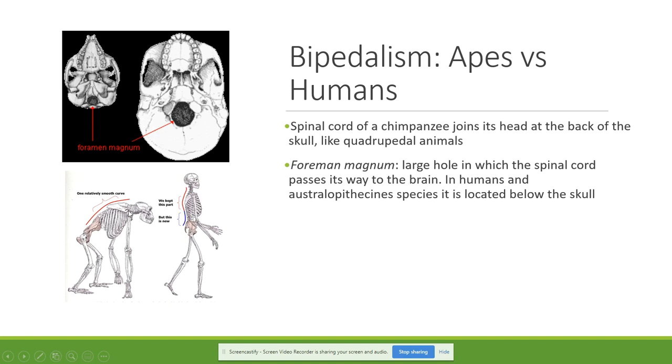So that is not very effective if we want to maintain bipedal motion all the time. Here, see the different foramen magnum. We saw in the PowerPoint that some of the early hominins, those that we don't have evidence of bipedalism for, have that characteristic, but we don't have a pelvis for them.